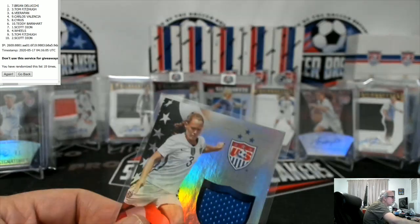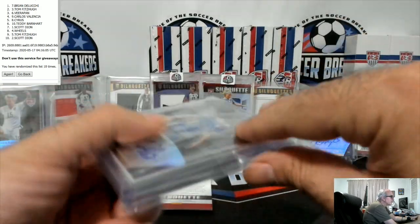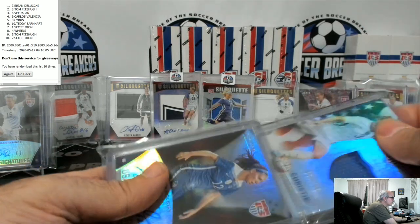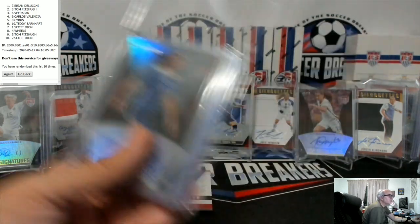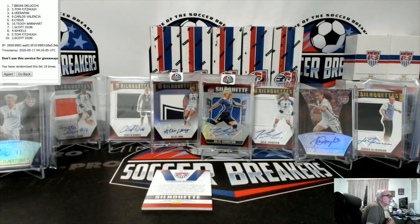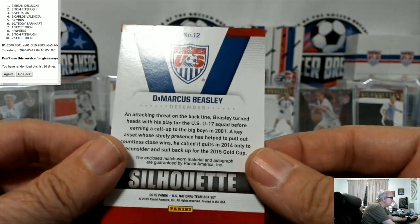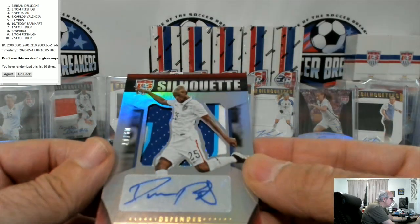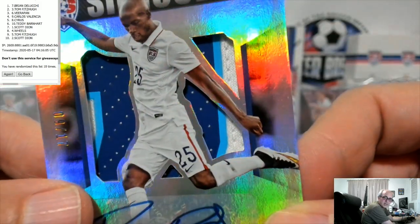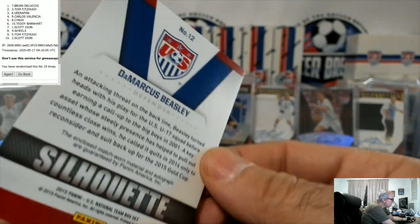Anthony D. Oh, nice. Little PC glove, I think, coming here. I don't know why Shannon picked this guy up, but he must have liked something. How about DeMarcus Beasley silhouette? Come on, be a nice patch. Sexy. 9 of 17. Look at that patch. That is nasty. Congrats, man.